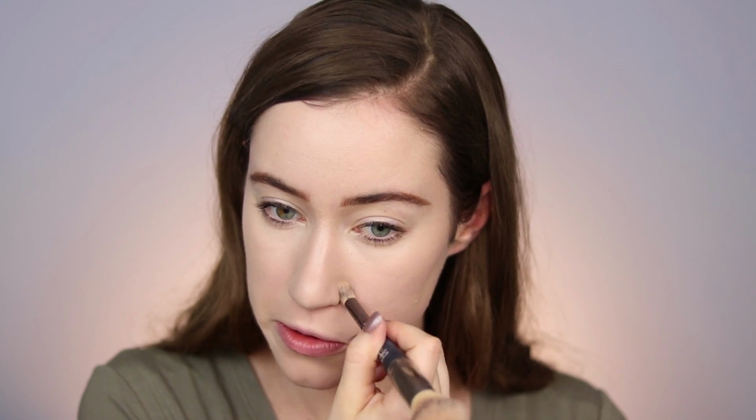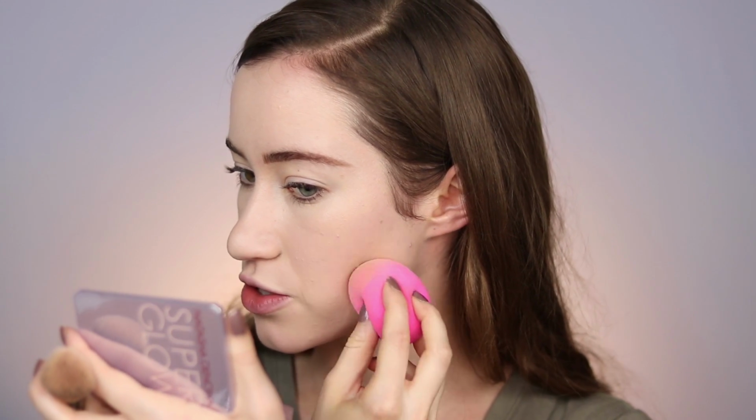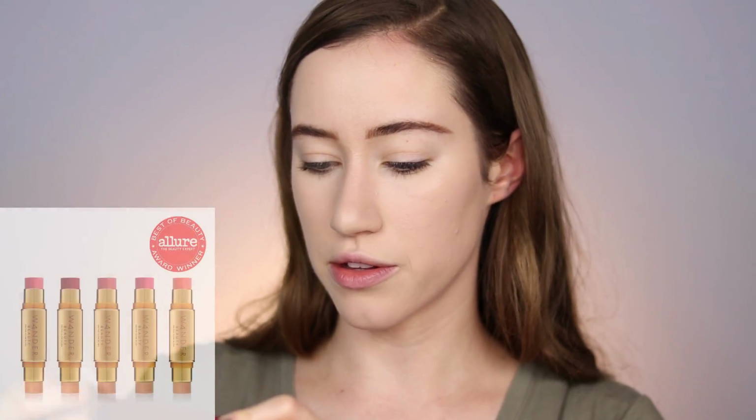I'm gonna kind of go around the nose with this as well. And I'm just gonna bounce the Beauty Blender on top of that to really make sure it's nice and blended into the foundation. So now let's go ahead and set the under eyes. Is that what I want to do? Well, I do have a cream blush, so we might use this first. This is the Wander Beauty On The Glow brush.